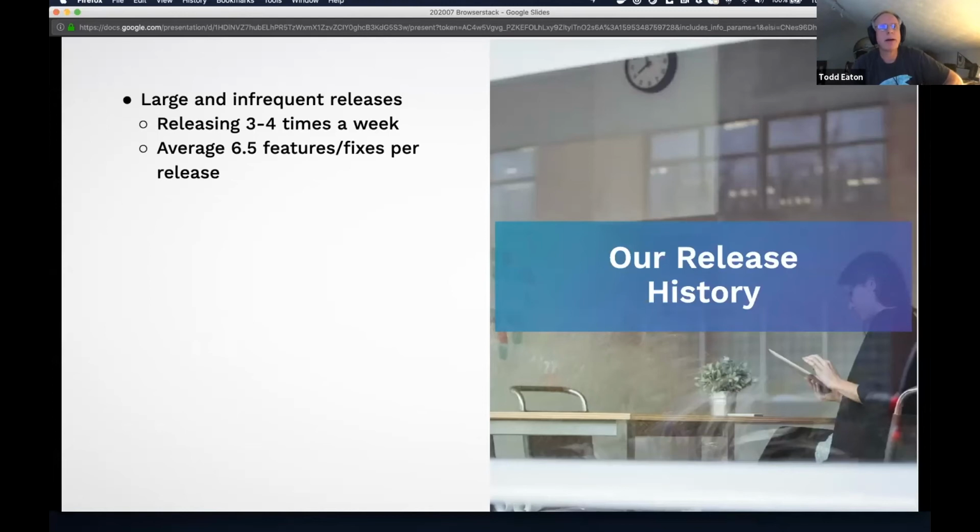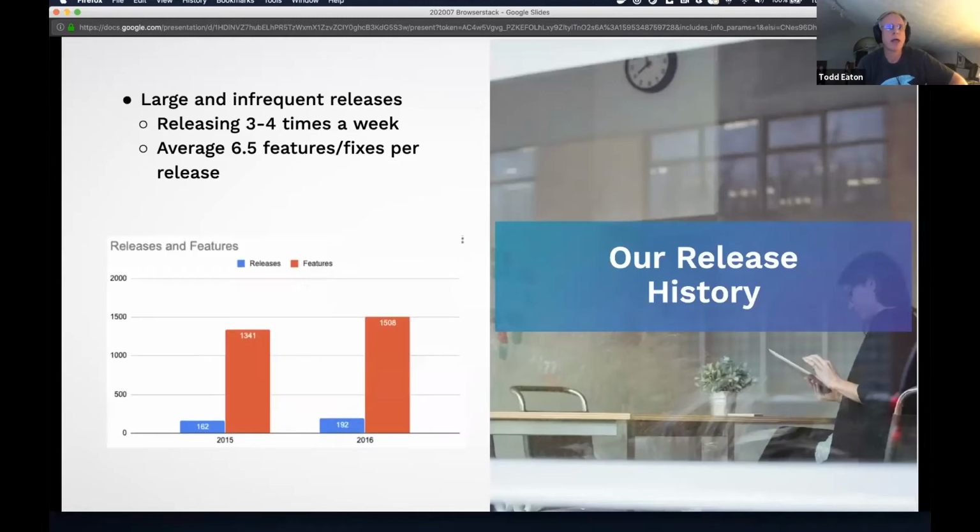We were averaging about 6.5 features per fix when you looked at it. Doesn't seem like a lot, but it can be, because it was causing a lot of issues in itself. Some of the data that we had on there, so you saw in 2015, we did 162 releases. We pushed out 1341 features and fixes. 2016, we went 192, and we pushed out 1508. So, it was getting just not tenable, at all.